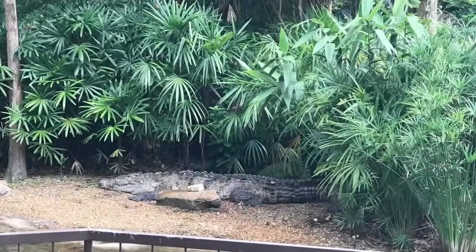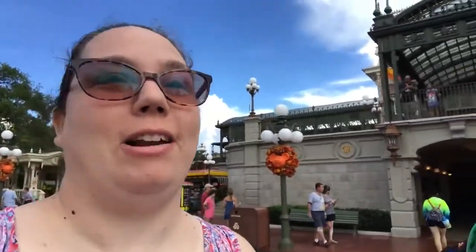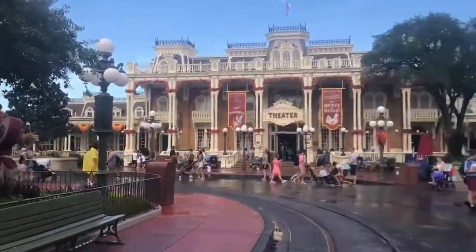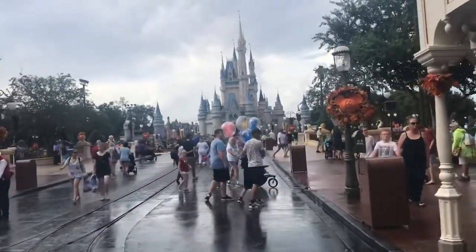Time to get serious. Okay, so we had fun at Animal Kingdom, and now we transferred over to Magic Kingdom. And holy moly, is it awesome with all the Halloween decorations. In all her glory, Cinderella's castle. One day I'm gonna live there.